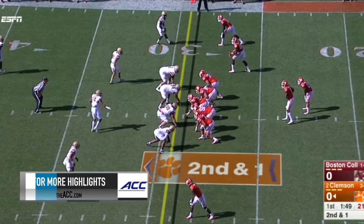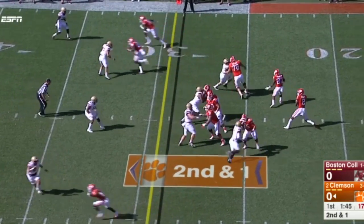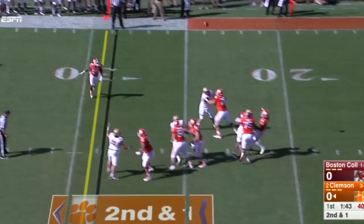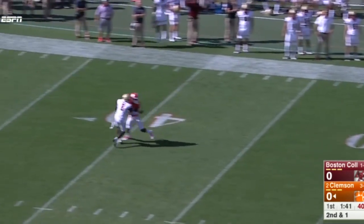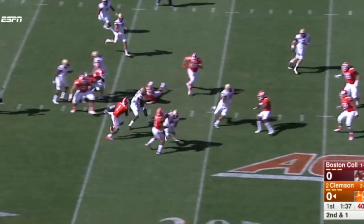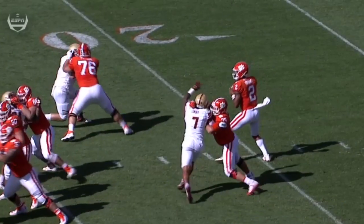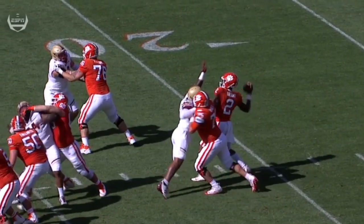He's taught Kelly Bryant how to prepare to be a national championship quarterback, and it looks pretty good so far. Couple of steps back, under pressure. He got hit as he threw that. That's a lob, and it's intercepted in midfield. Boston College with a huge break here. Inside the 30-yard line. That was an easy catch to be made.